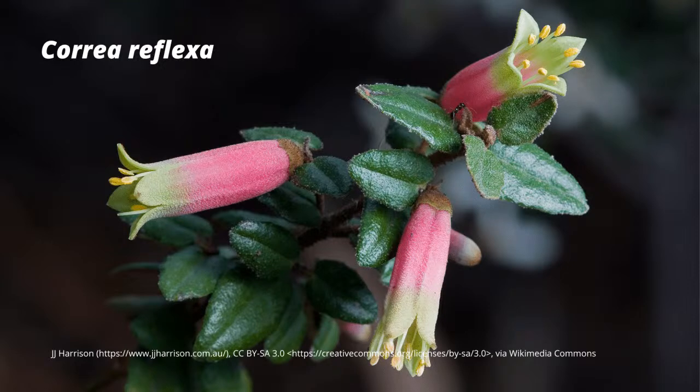Honey eaters love them, obviously. They are just, every garden should have one. There we go. There's my comment. Every garden should have at least one Coria.